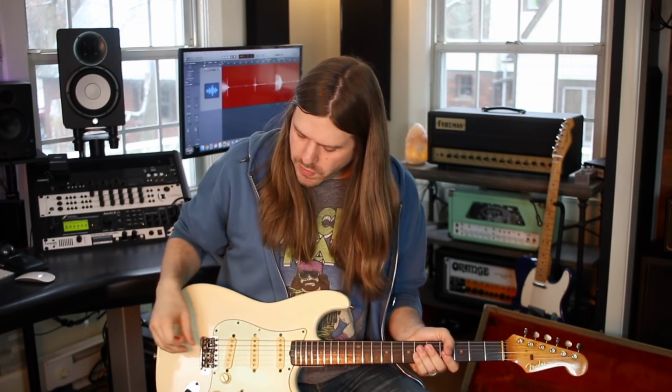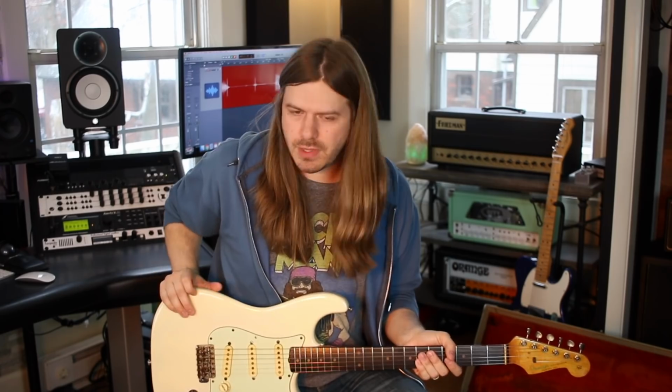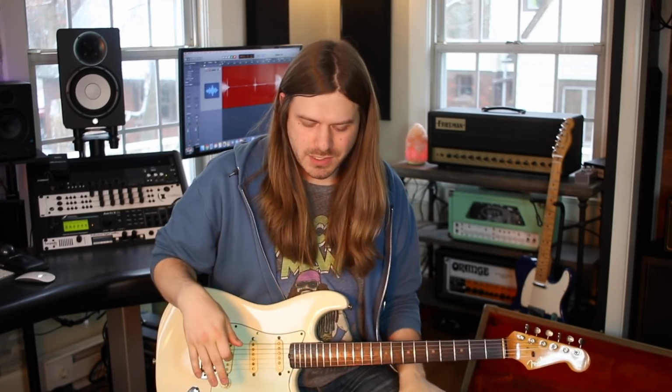One of the cool things about the '63 blondes is that it's an ash body. I believe they were the, I'll say, only ones in quotations, because Leo Fender would just use whatever bodies were there.